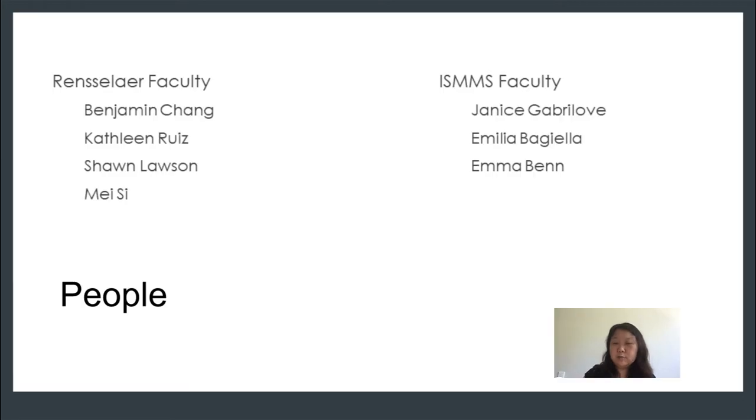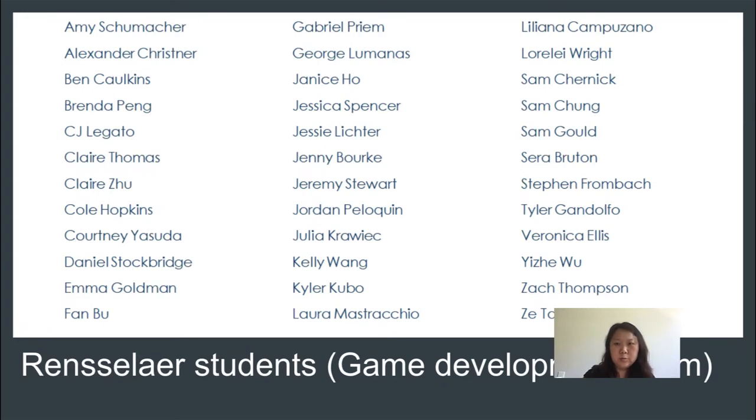So here are the faculties from both institutes who are involved in this project. We also have a huge population of students who have worked on this project over the years. At RPI, including both grad students and undergrad students, roughly 40 people contributed to this project.